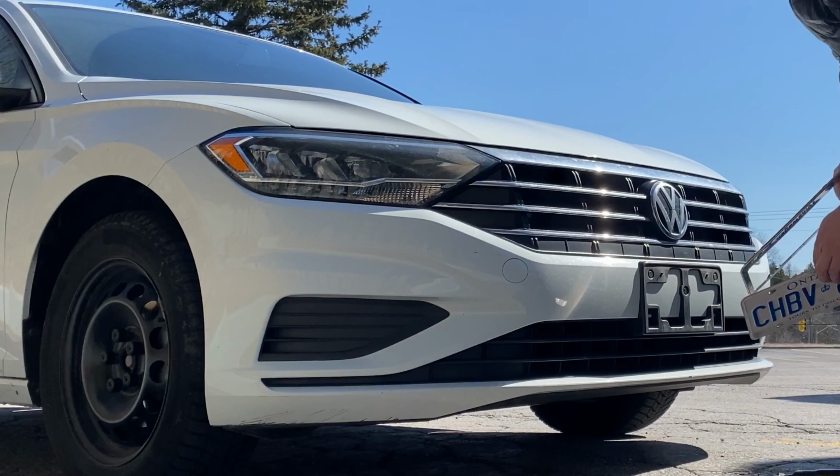So guys, I'm now here, parked at my commercial plaza. This is what I purchased. They're actually license plate frames for the MK7 Jetta. I've got one here from a Volkswagen dealership in the area. It's called Oshawa Volkswagen here in Oshawa, Ontario. They gave me a pretty substantial discount on this frame. That's why I absolutely had to get it and not miss the opportunity.